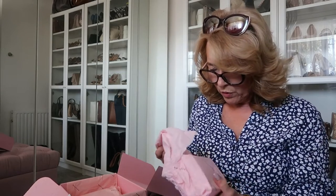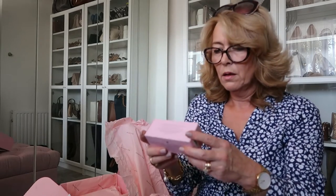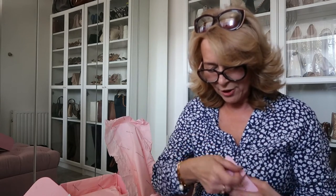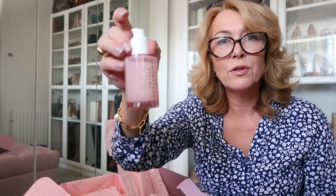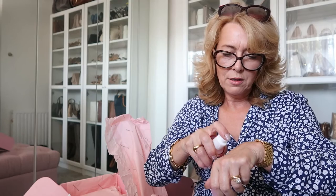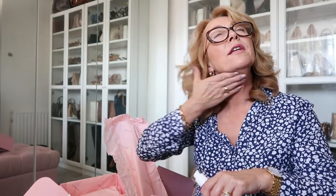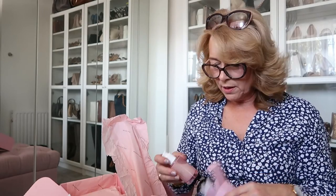I'm going to try and get on. What have we got in here? Triple Hyaluronic Acid. That's going to be good, isn't it? An extra boost. Wow, that's a hefty bottle as well. Twist the lid. Yep, that's a nice serum. Yep, straight on the neck. I hate my neck. That doesn't smell of anything. Excellent.